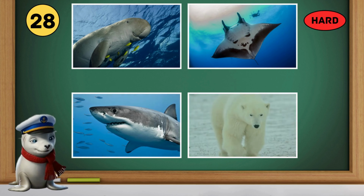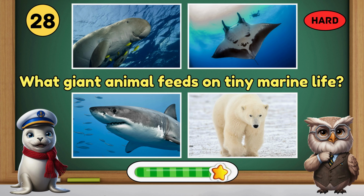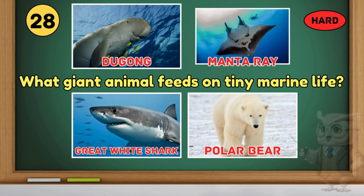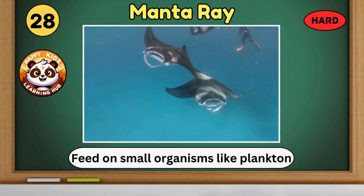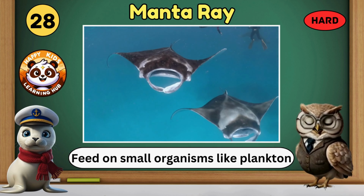Let me think of some hard questions. What giant animal feeds on tiny marine life? Manta ray is the correct answer. Despite their large size, manta rays feed on small organisms like plankton.